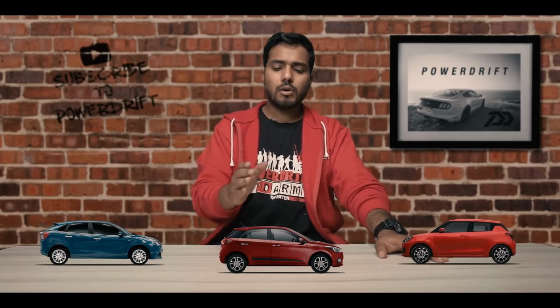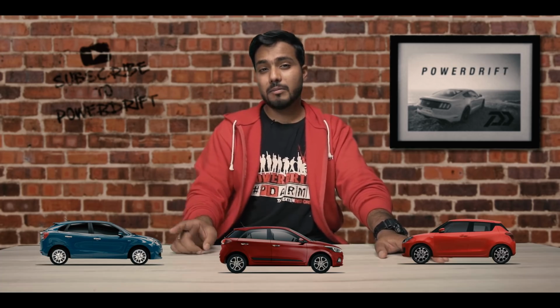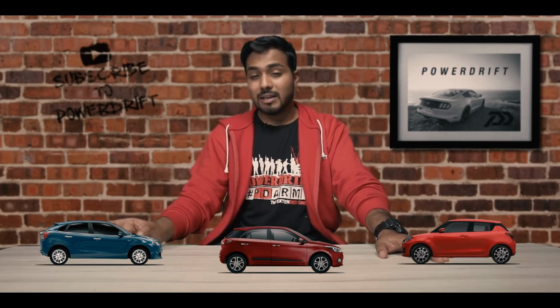What we would suggest is look at the Asta variant if the i20 is in your radar. Because with the Asta variant, you miss out on a couple of creature comforts. But more importantly, you keep important features like that infotainment touchscreen and the Archimedes audio system. And it comes in at 13,000 rupees cheaper than the Baleno. Now that is good value.